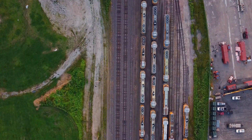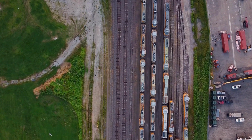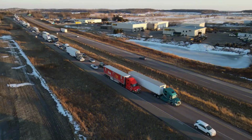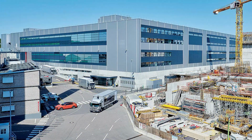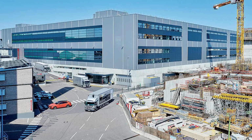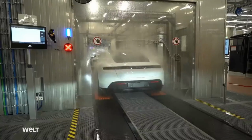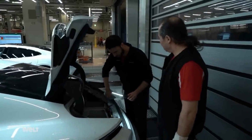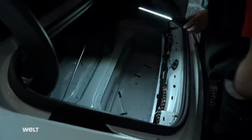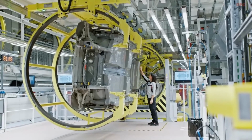The logistics chain is also designed with sustainability in mind. Raw materials and components are delivered via electrified railways and trucks powered by biogas or hybrid systems. Automated guided vehicles within the factory transport parts without human intervention and with minimal noise and emissions. Even the paint shop has been revolutionized. It uses a dry separation process instead of water, drastically reducing water consumption and chemical runoff. Beyond emissions, Porsche emphasizes a circular economy approach.